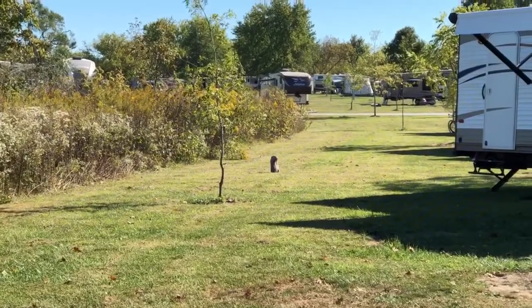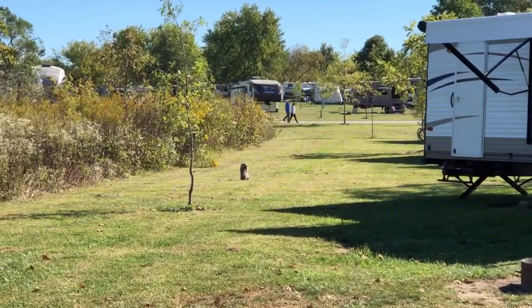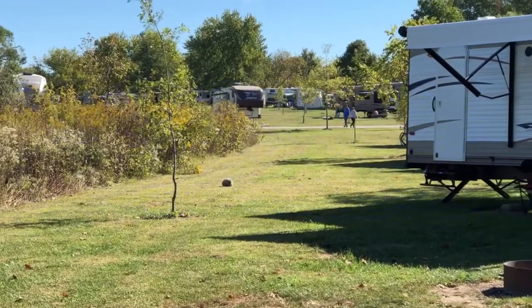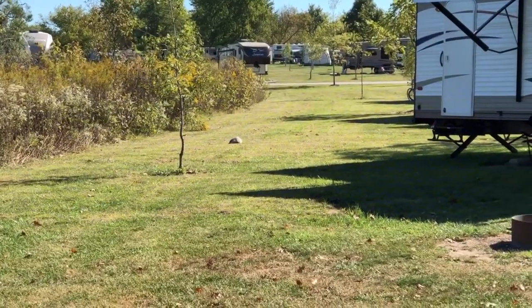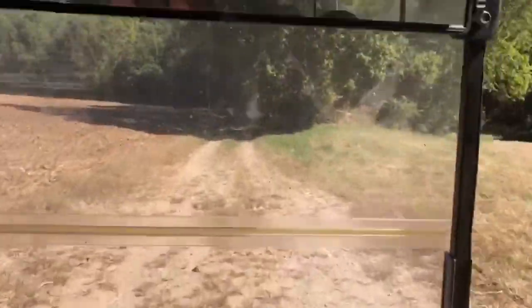This is our little groundhog friend. Look at him. He's so cute. I know, he's just having a little lunch. It is a gorgeous day at camp. Look at him scrounging for more grass.